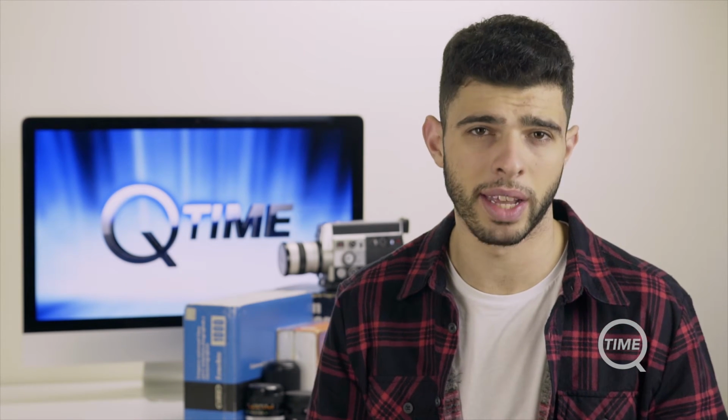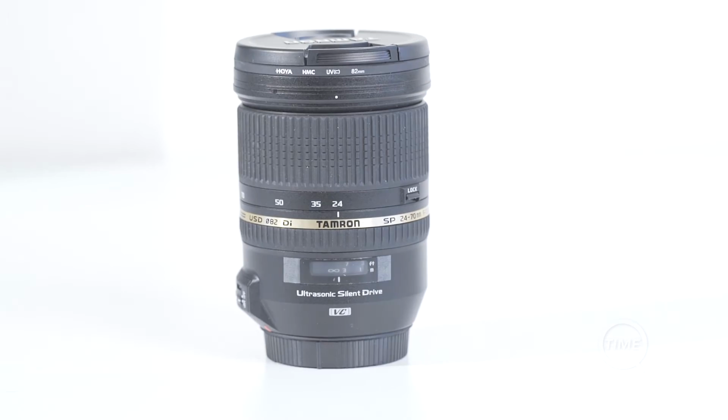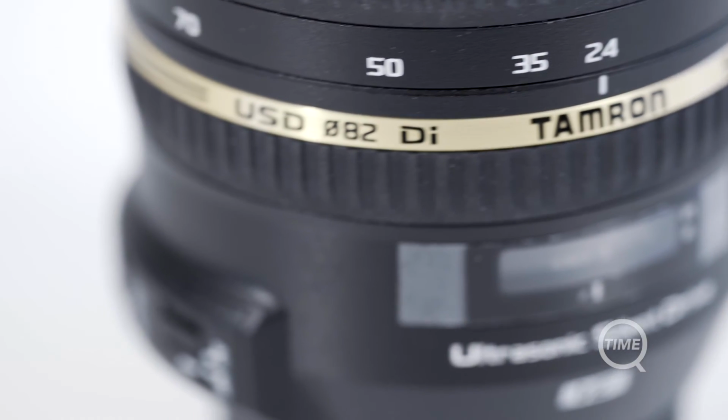If you are buying a zoom lens, look for a constant aperture. That means no matter which end of the zoom range you're at, the same amount of light will come through the lens. This 24 to 70mm has a constant aperture of f2.8, which is fast, but it's 2 stops slower than an f1.4 prime lens, for example. It all comes down to what and how you shoot, which will determine which lens to use.